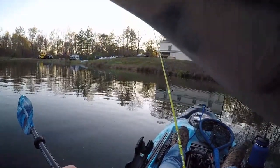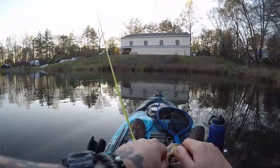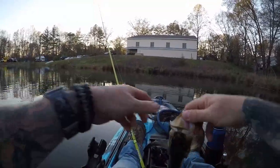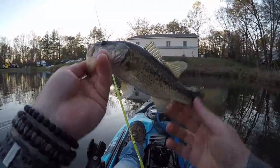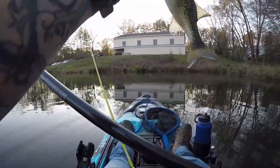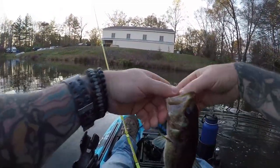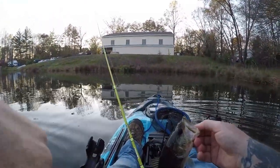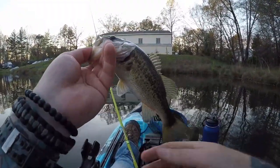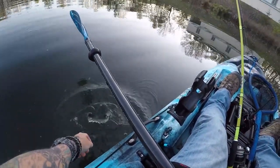Look. Yep, a little bit bigger. They're growing finally. It's always good when they grow. All right, everybody, they're getting a little bigger. See you, bud. He's off.